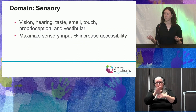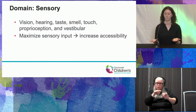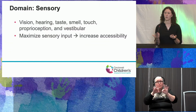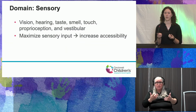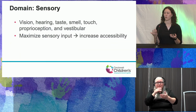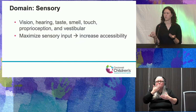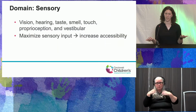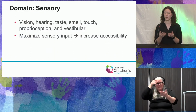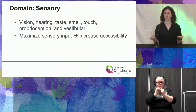If you think of even taste, you might not think it has a huge educational impact, but it still does, because especially in the younger years, there might be school assignments where you're tasting cookies that you baked in class, or learning to smell different scents. And if the individual with CHARGE can't access those things, then they're missing out on those learning opportunities. So even the senses that seem like they might not be as impactful, when taken in combination with all the other senses, are extremely impactful.